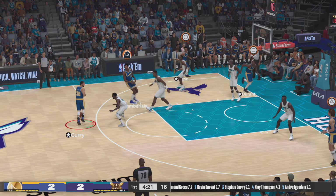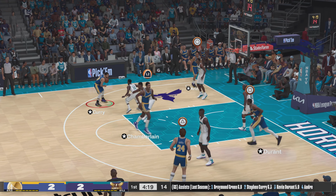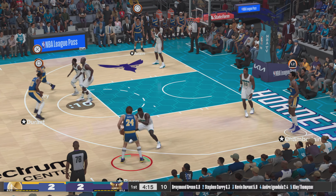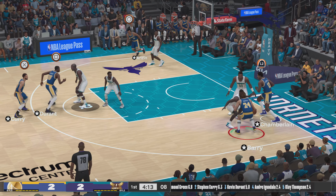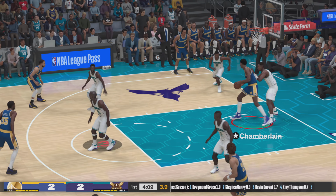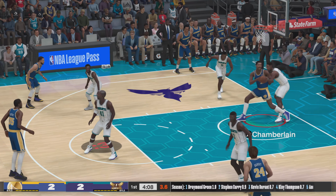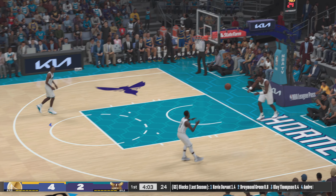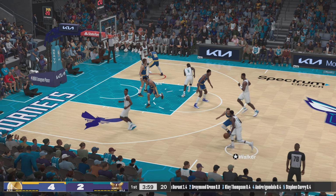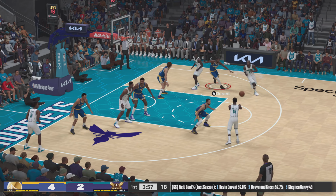Curry deciding where to go with it. Pass to Barry. The feed to Chamberlain. And he finishes nicely on the layup. But here's the problem. No one's got the strength to move Wilt off his spot, and no one has the height to challenge the shot at its point of release.